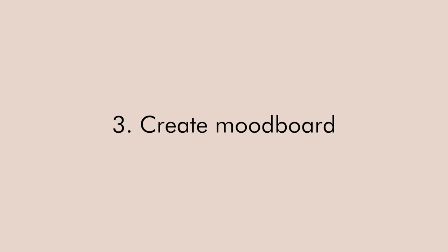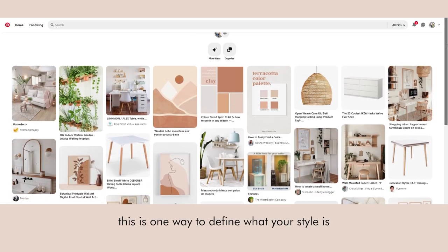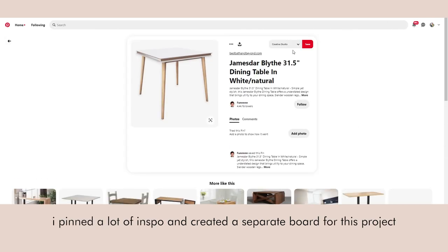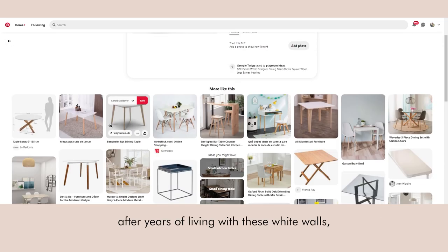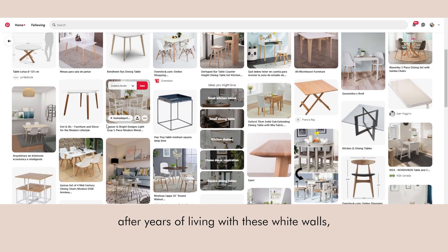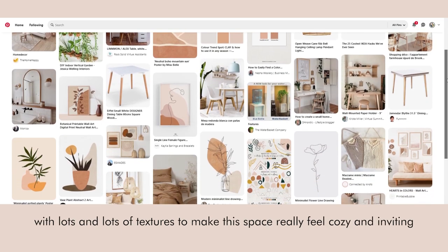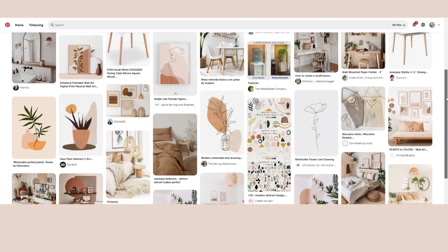Next tip is to create a mood board. This is one way to define what your style is. When I did my research, I pinned a lot of inspo and created a separate board for this project. After years of living with these white walls, I'm really looking forward to having warm, earthy tones with lots and lots of textures to make this space really feel cozy and inviting.